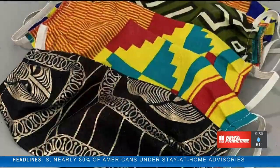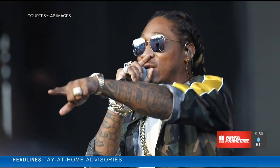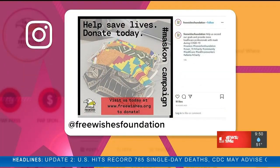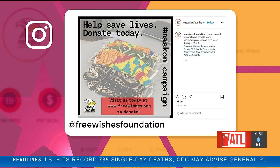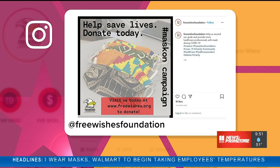So for the last couple of weeks, I've been telling you how celebrities have really been dealing with this pandemic and what they've been doing to help out. So let's start with Atlanta rapper Future. Guess what he's doing? Well, believe it or not, according to his Free Wishes Foundation, he's created a campaign called Mask On, and with the help of 500 volunteers in the company Atlanta Sewing Style, they will make and deliver masks to hospital workers and patients in need. They're also looking for people to donate, so if you can, head on over to the Instagram page Free Wishes Foundation to do your part.